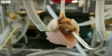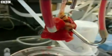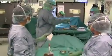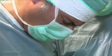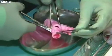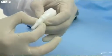The same technique has been used in animal research to create lungs, here functioning in the laboratory, as well as working hearts and livers. Regenerative transplant medicine has worked with humans. Two years ago, surgeons successfully created this synthetic windpipe, which had been seeded with the patient's own cells.